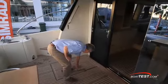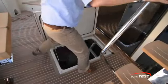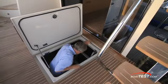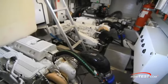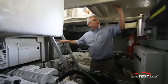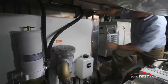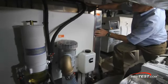Now let's take a look at some of her operational features, starting with the engine room. The engine room is accessed from a hatch in the aft deck with the ladder leading between the two mains. Inside, there's 5 feet 11 inches of standing headroom between the twin engines. The generator is located to the forward bulkhead. To both sides are the fuel tanks, and sight gauges give a quick look at the levels.